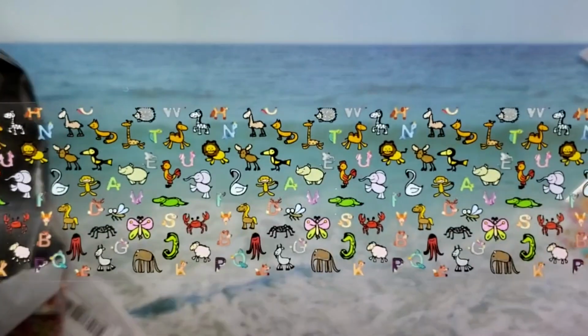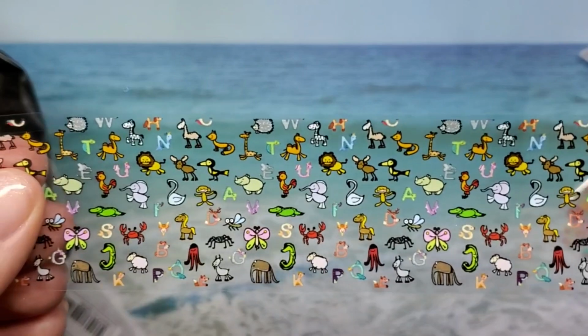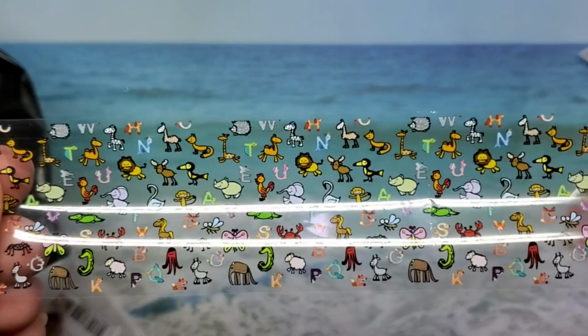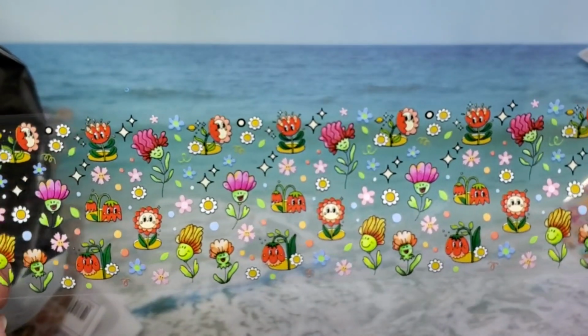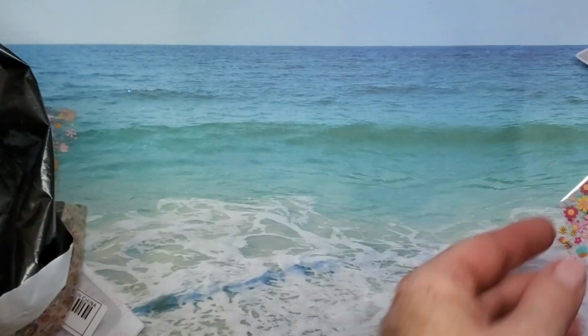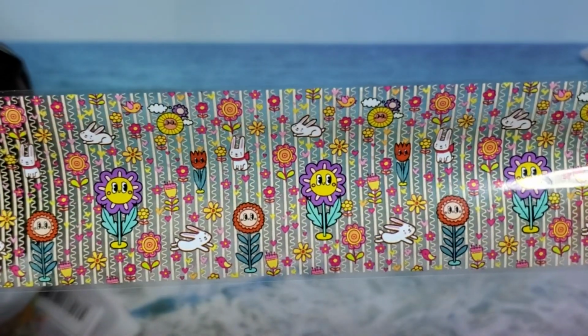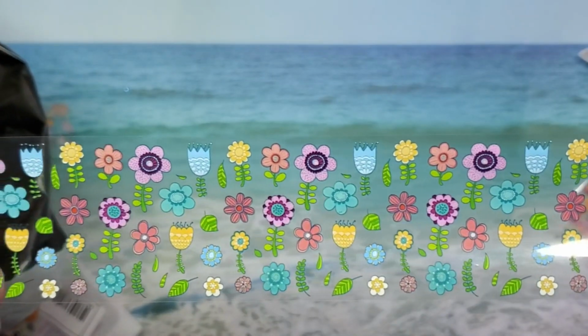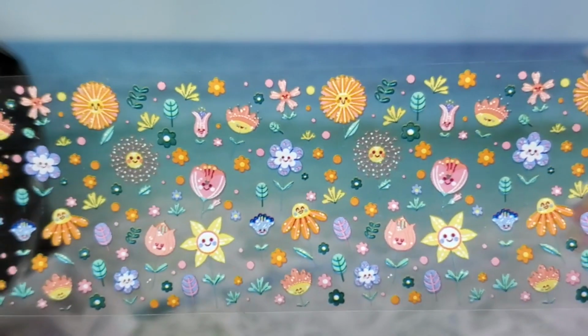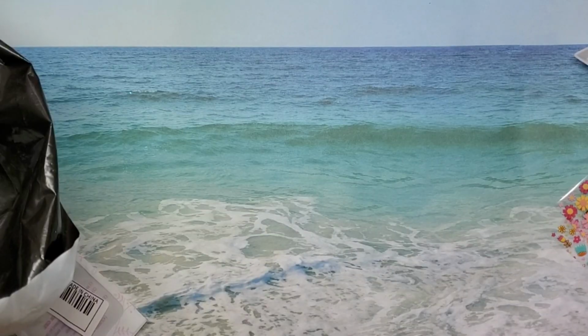Oh, these are cute. These are little animals. Oh my gosh. Animals and letters. Oh, how cute. Oh, these are super cute. Little faces on there. Oh, these are really cute for spring. They have little bunnies. Super cute. Those are pretty. Little butterflies and birds. Those are cute. Oh, these are adorable. And then the last one. Oh, those are cute.